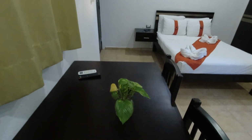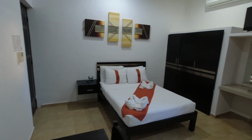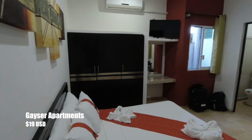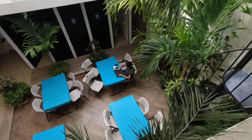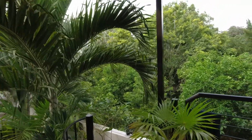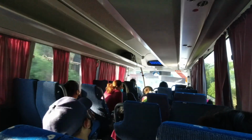By the way, I don't think I've mentioned where I'm staying here in Valladolid. It's the Geyser Apartments, a small studio with a kitchenette that includes a microwave, mini fridge, sink, and table for 2. It has air conditioning, a ceiling fan, and a great Wi-Fi, and it backs up to a beautiful garden filled with fruit trees. So I've got a ticket for a local bus at 7:30. It's 30 pesos, or about $1.50 US.